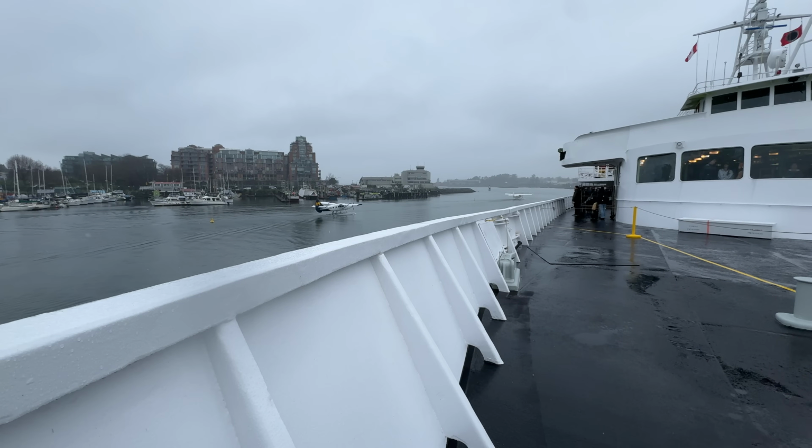Could see two different de Havilland DHC-3 Otters departing Victoria Inner Harbor, which is a quite busy seaplane airport. You often see DHC-3 Otters and DHC-6 Twin Otters operated by Harbour Air and Kenmore Air. I believe there are some others too, and there are multiple other aircraft types you see operating out of here.